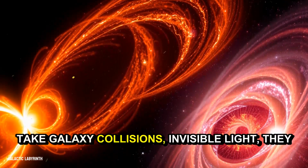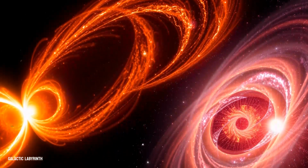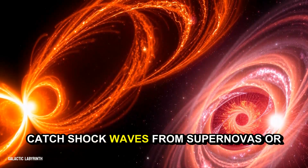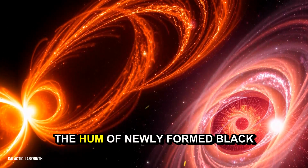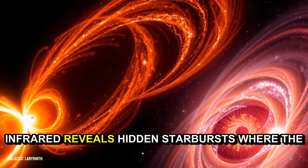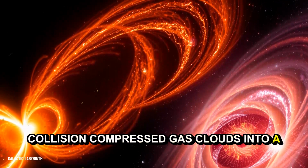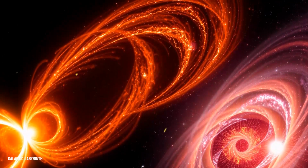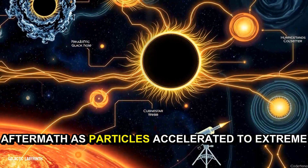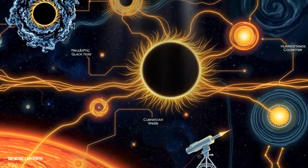Take galaxy collisions. In visible light, they might look like two glowing blobs merging. Add radio data, and you'll often catch shock waves from supernovas or the hum of newly formed black holes. Infrared reveals hidden starbursts, where the collision compressed gas clouds into a frenzy of star birth. Even gamma rays can expose the aftermath, as particles accelerated to extreme energies create telltale flashes.